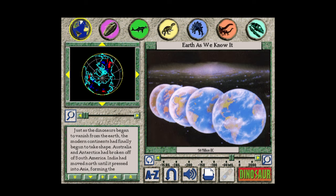Just as the dinosaurs began to vanish from the Earth, the modern continents had finally begun to take shape. Australia and Antarctica had broken off of South America. India had moved north until it pressed into Asia, forming the Himalayan mountain range. North America, South America, and Europe had begun to take up their positions on either side of the globe. With the continents separated now, the plant and animal life began to develop very differently from place to place.